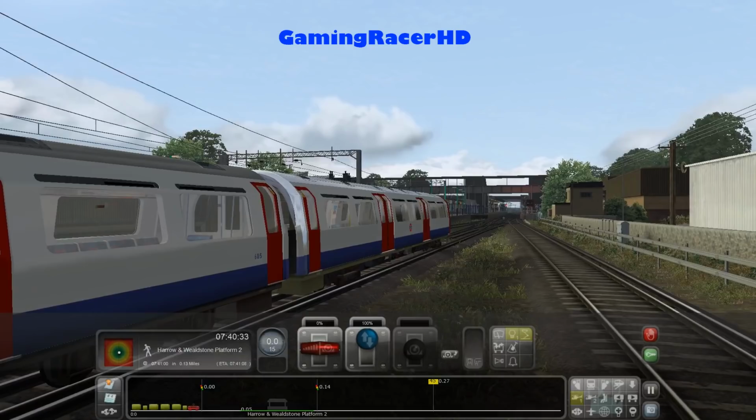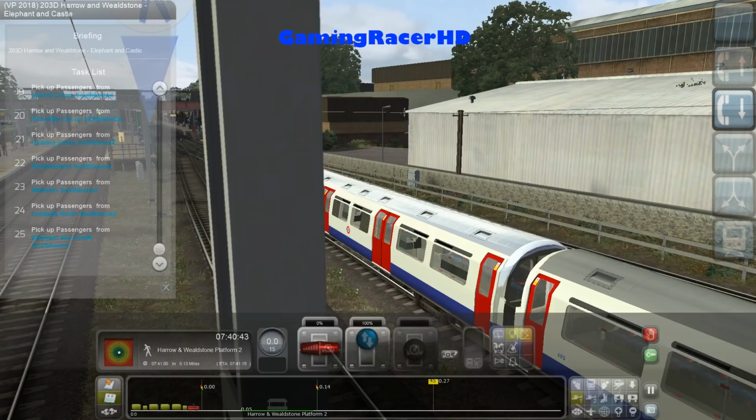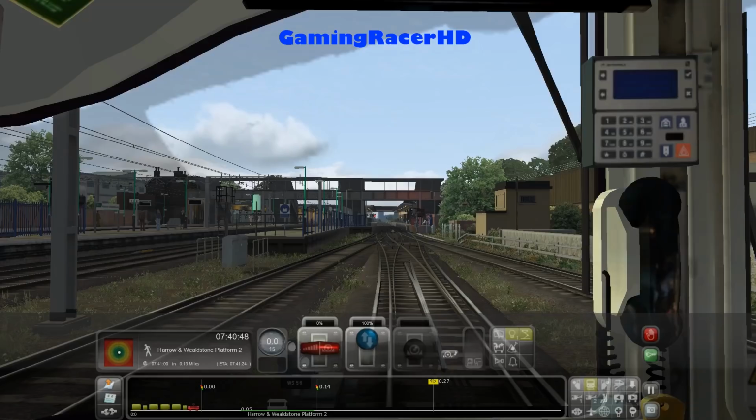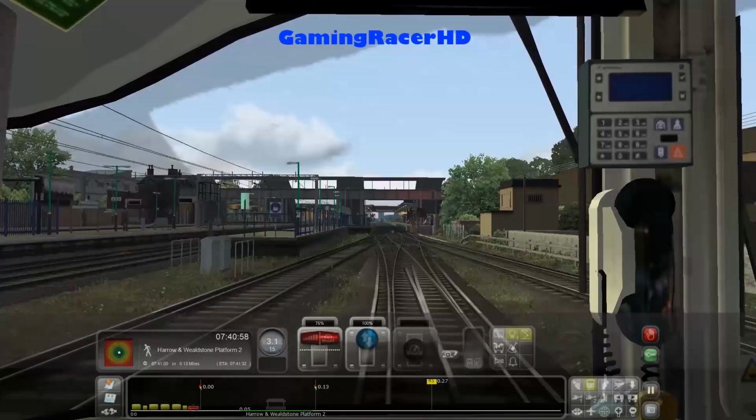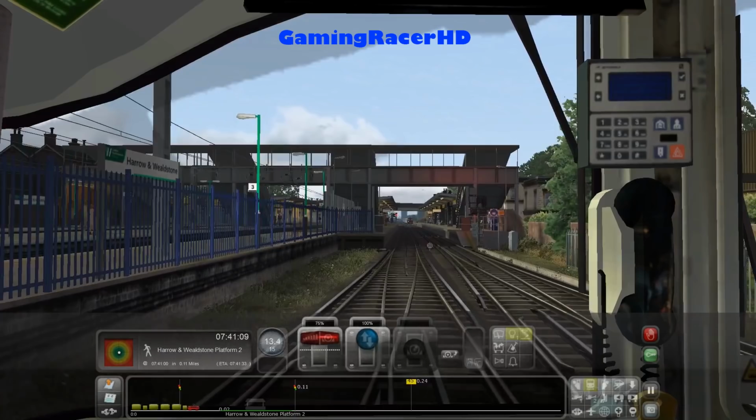Are we good to go? Still looks like we've got a red signal, so I guess we'll wait. I'm guessing it will tell us to go, but I'm not too sure actually. Arrive at 7:40. I think we should be okay to go actually. Because normally Bakerloo line trains are already on the platform, but it doesn't depart until its departure time, so we are actually good to go. The track's already set up for us.